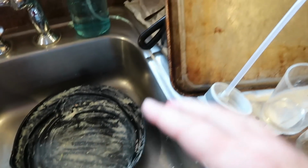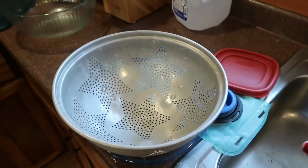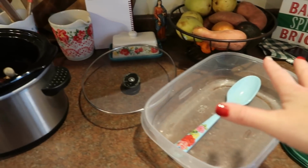So I'm gonna just kind of get things cleaned up. Sam did already do the dishwasher. I have some dishes that have to be washed, put away. Look at this, that must be remnants of Joe right there. And then there's just like this, you know, just like the kitchen sprawl.